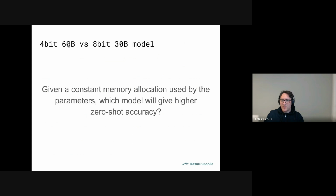So the question is, given you have two models, one model has lower precision parameters at 4 bits, but a higher number of total parameters, versus another model which has 8-bit precision per parameter, but half of the total parameter count. So it's a smaller model in terms of parameters, but higher precision per parameter. Which of these models will perform better?